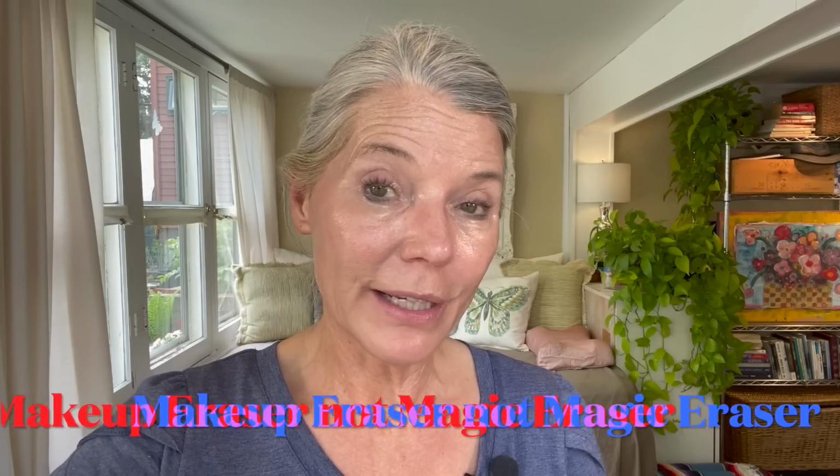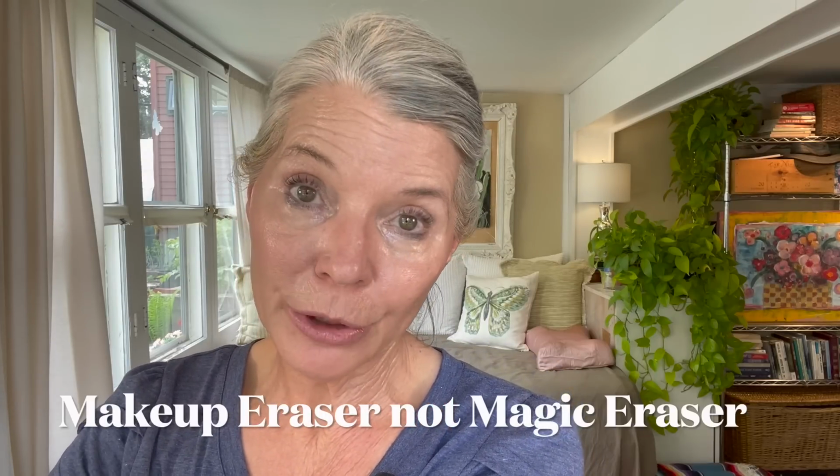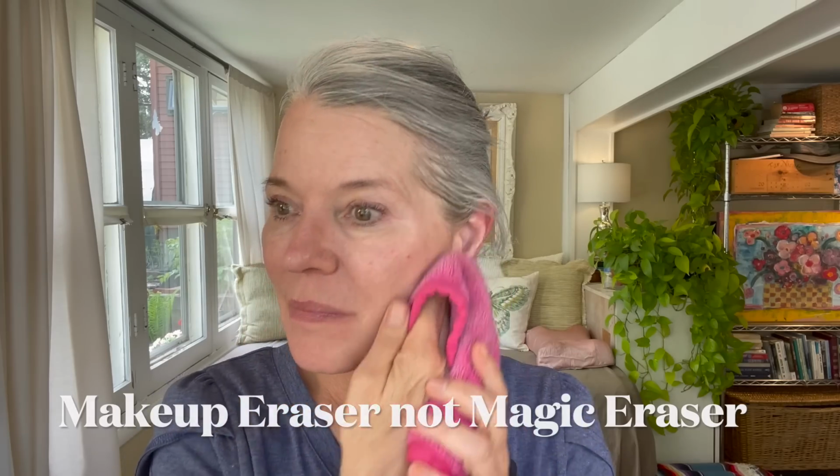If I was in my bathroom, I would rinse my skin at the sink, but I'm not at my bathroom. So like I said, I have a bowl of water here, and I'm dipping my Magic Eraser microfiber cleansing cloth in the water, and I will use this to rinse the oil off my face. All right, and there you can see lots of makeup on my makeup eraser, which we do not want to leave on our skin.